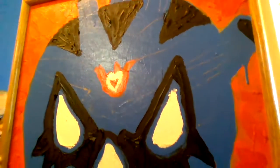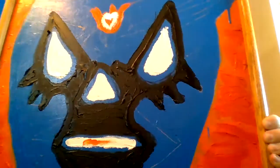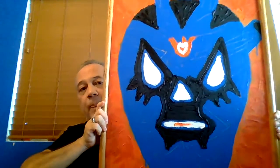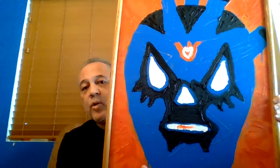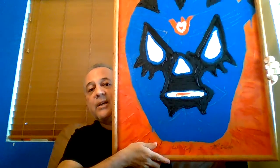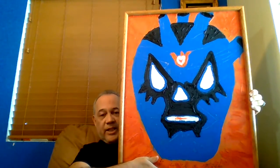Once again, not a heavy impasto, but the scratches are what's important in the texture of our painting here. And the title, My Heart Wears a Mask. Bold, quick design, not as intricate as some of my other paintings, just something dynamic and catchy. There you go. My Heart Wears a Mask.